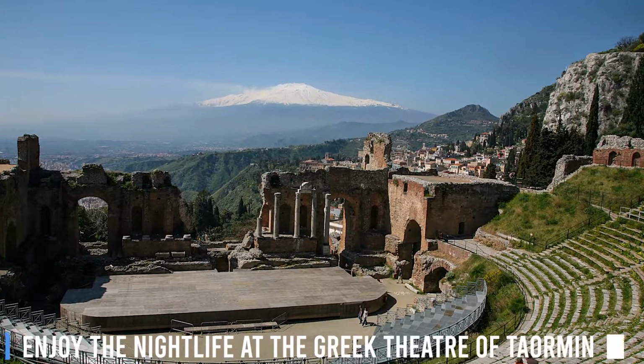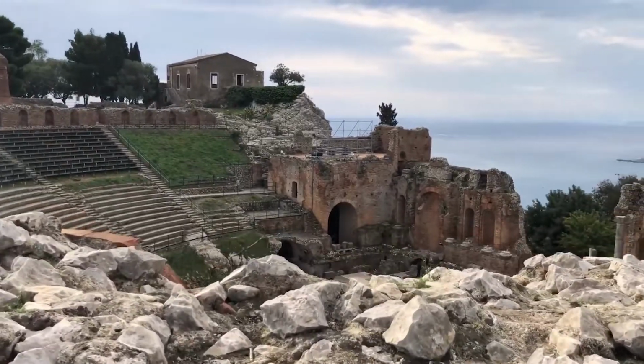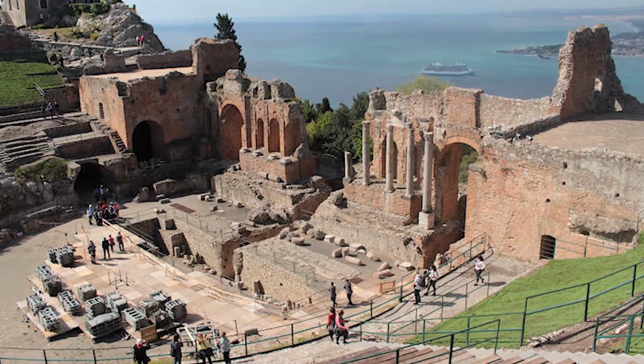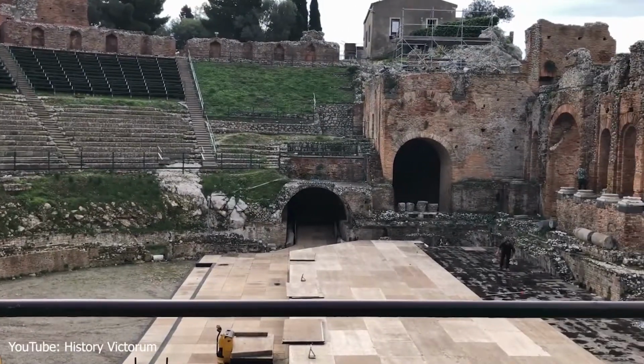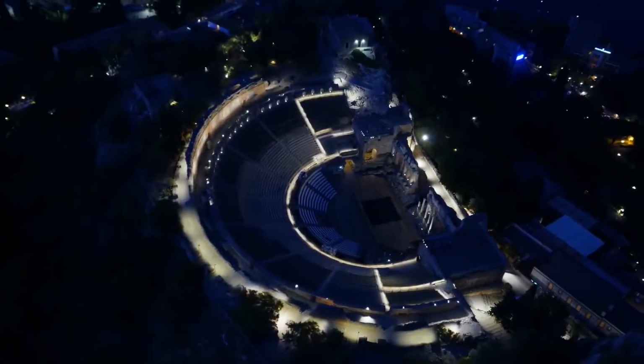Enjoy the nightlife at the Greek Theater of Taormina. The Ionian Sea-facing ancient Greek theater will appeal to history buffs. The theater, which was constructed in the 3rd century BC, could accommodate thousands of people watching ancient Greek performances as well as later gladiatorial contests.